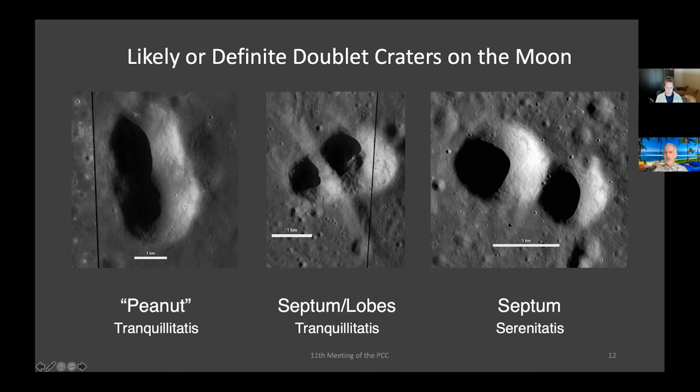By the way, when we look at these, we look at different lighting to make sure we pull up the 3D profile. This is a nice straight septum. You've got some kind of erosion, probably a lot from maybe some micrometeorites, but it's still pretty clear. Sadly, it seems that the ejecta lobes disappear pretty quickly, but there are some hints. There are some hints there.